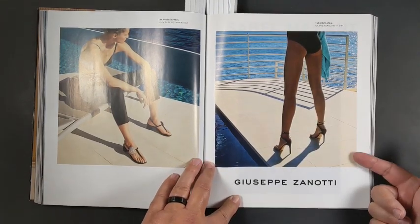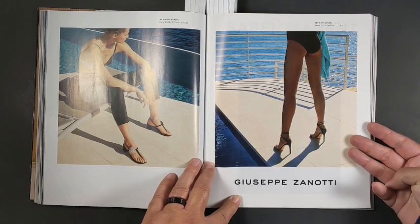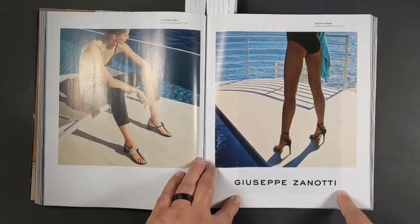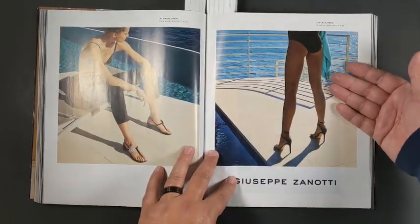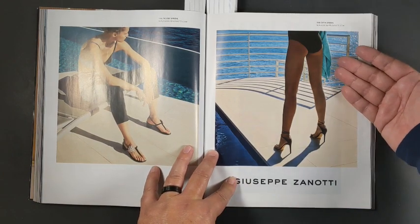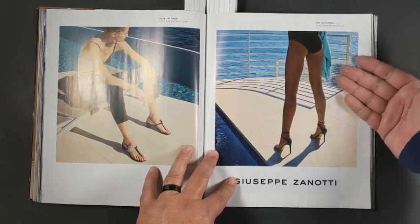But now this is the fourth advertiser who's using very shapely models. Again, we always said Guess, then now it's Dolce & Gabbana, and then Chloe, and now the fourth one is this Giuseppe Zanotti. More and more fashion houses are starting to get away from these skinny little emaciated models, and they're going to real, honest to goodness knockout models like we had in the 80s.